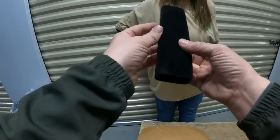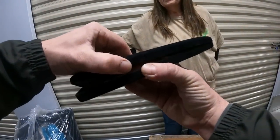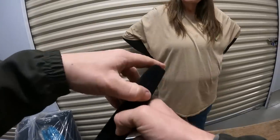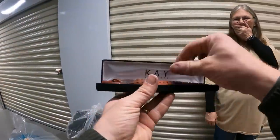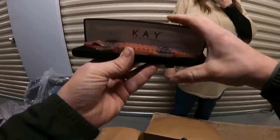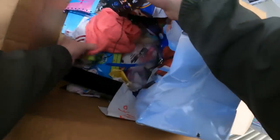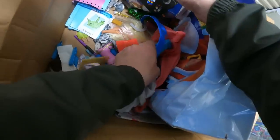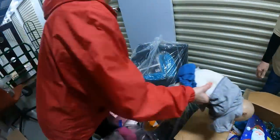Look what I just found in this kid's toys. Diamonds and rubies are mine. This is stuck. It's a K Jewelers, and it's an alligator. Well, you got that at your niche time. Yep. And just miscellaneous, like they threw toys.